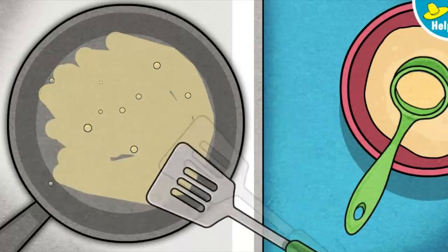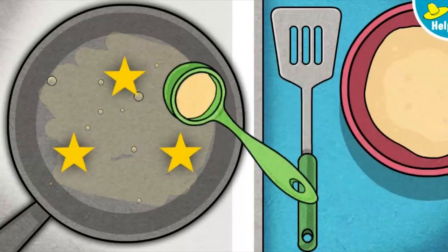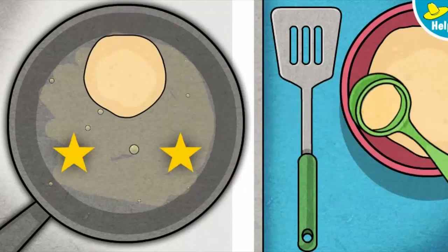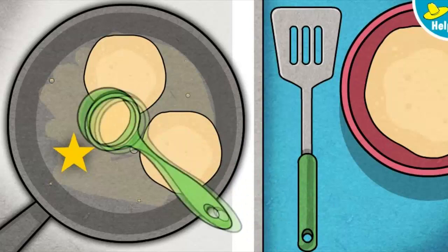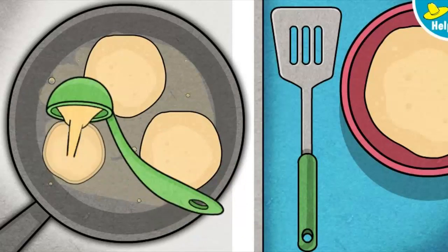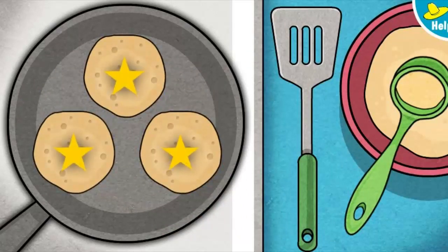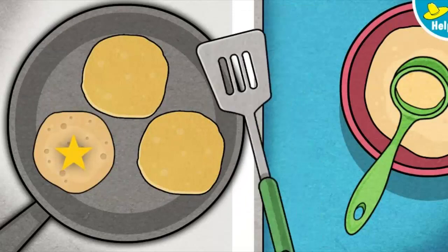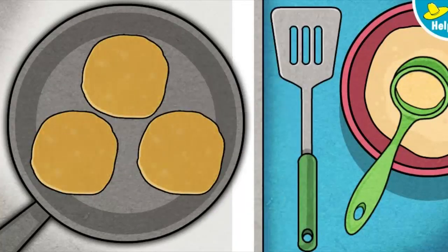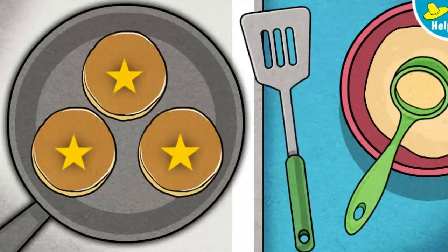Nicely done. Ready to cook the pancakes? Careful, that pan is hot. Pick up the ladle. One side's done. Time to cook the other side. Mmm, those look good, and they smell even better. These pancakes are done.